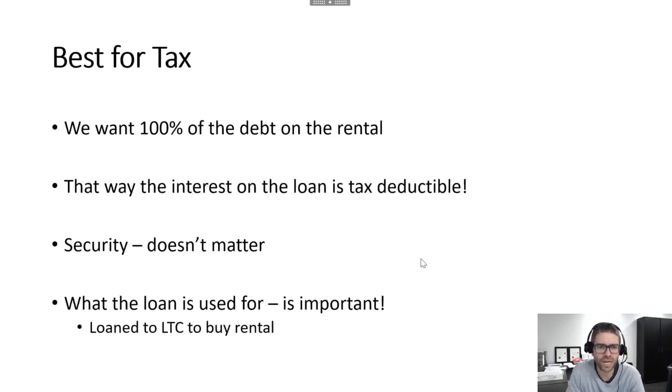So we'll start off with some tax. Obviously for tax, we want 100% debt on the rental. That means that all the interest on the loan is tax deductible, and that will be better for us for tax. So either result in less tax paid or a bigger tax refund under current rules, which are likely to change very shortly with ring fencing. A big thing, security doesn't matter. It doesn't matter what the loans are secured on. It's what the loan is used for that's important. For example, if money is loaned to an LTC to buy a rental property, then that should be tax deductible.